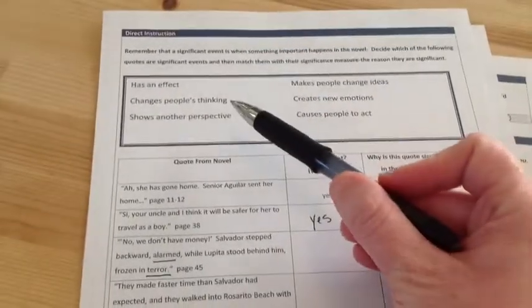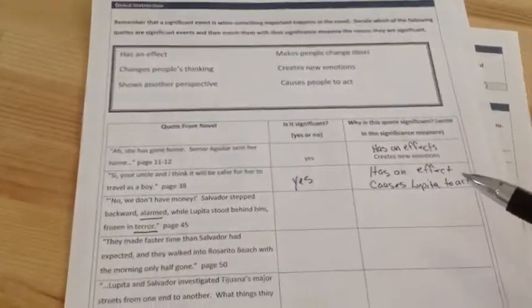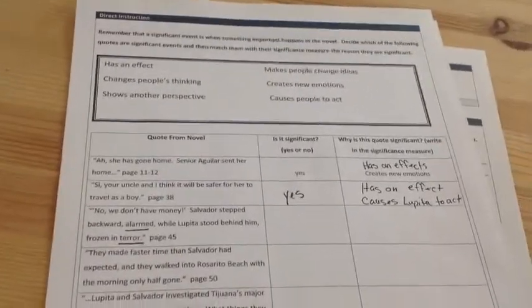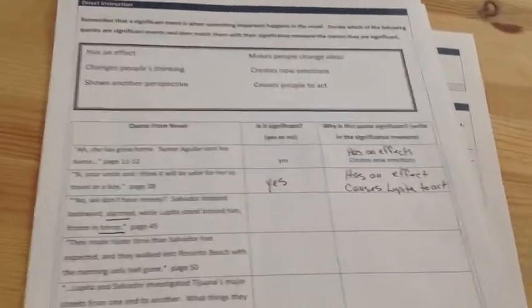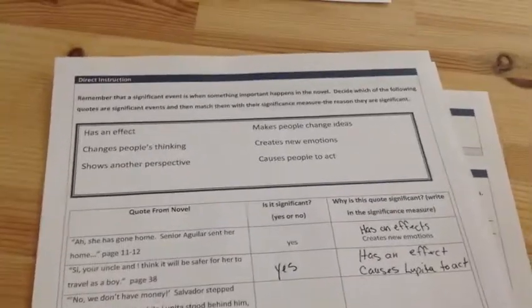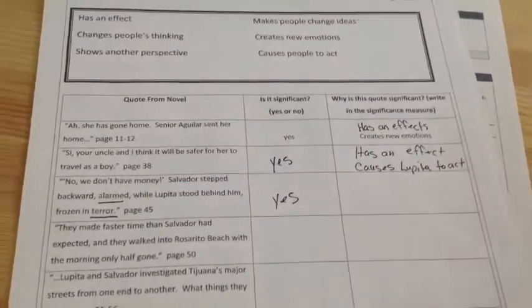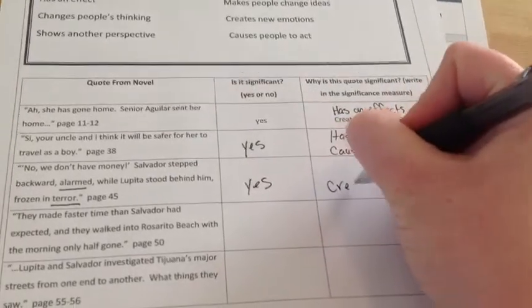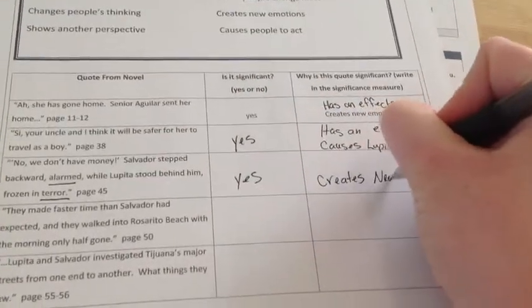This also has an effect on them, and it actually changes the way Lupita thinks, right? About people. At one point she says something like, I can't believe I was robbed. Our own people would rob us, right? So that's changing her thinking or showing another perspective too. So this fits multiple reasons why it's significant. So we definitely want to put yes, it's significant. And I think the biggest reason, or the easiest one to tell, is that it creates a new emotion. So I'm going to write down, creates new emotion.